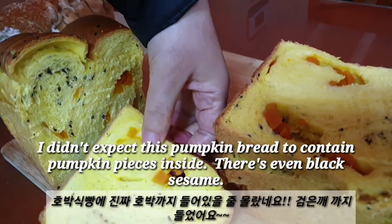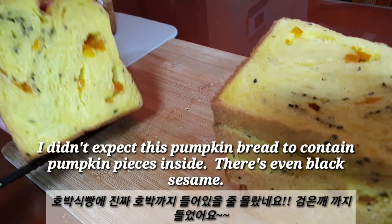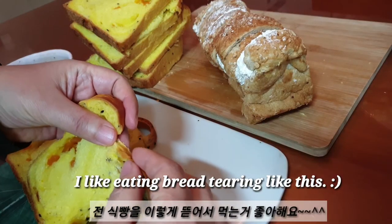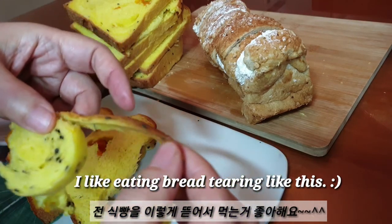I didn't expect this pumpkin bread to contain pumpkin pieces inside. There is even black sesame. I like eating bread tearing like this.